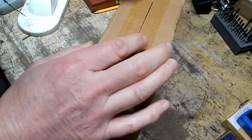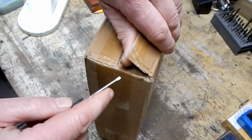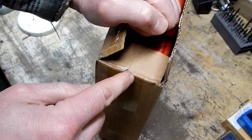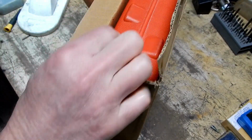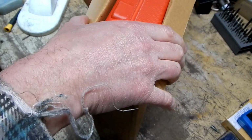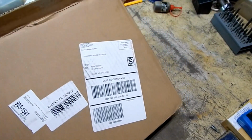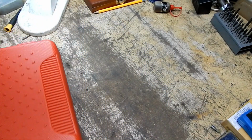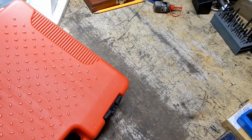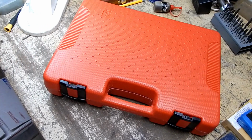oddly enough, the blind hole bearing pullers, the good quality ones, are pretty darn expensive. And then, for some strange reason, even the Harbor Freight one, which my local Harbor Freight didn't have in stock, but I did find on their website their version of this bearing puller set, and it was like 75 bucks. Now I probably could use one of my Harbor Freight coupons and get a discount. But then I found this on eBay, and I think this was 25 bucks if I'm not mistaken.